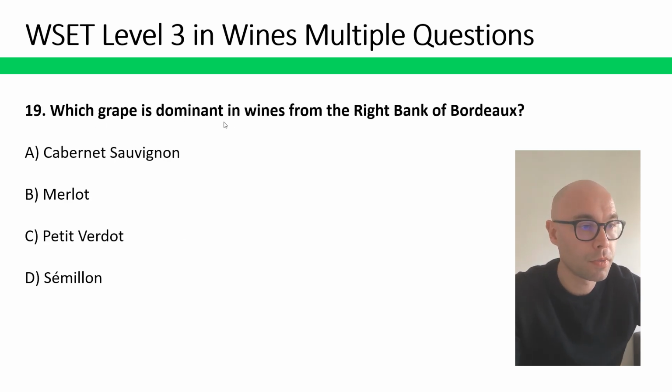Which grape is dominant in wines from the right bank of Bordeaux? Cabernet Sauvignon, Merlot, Petit Verdot, Semillon. Correct answer is B, Merlot.